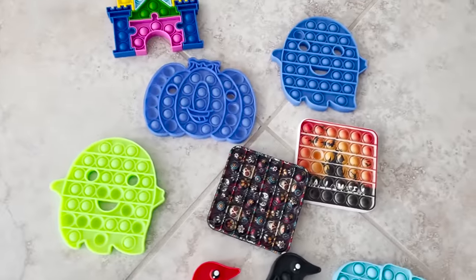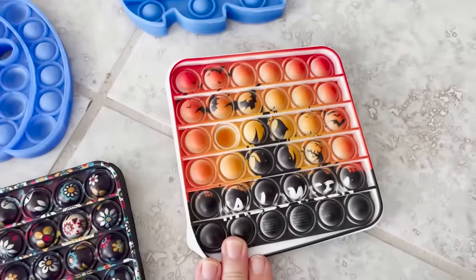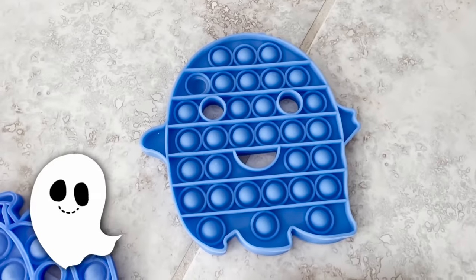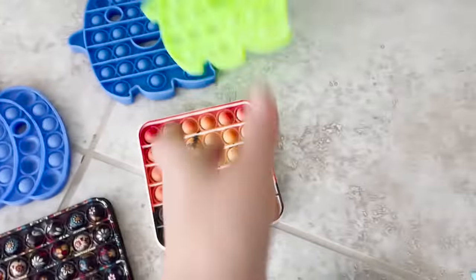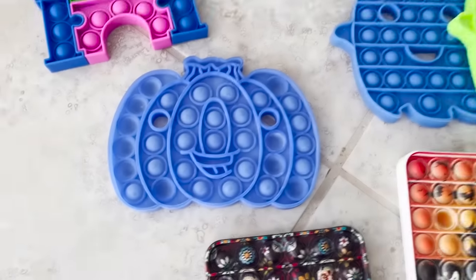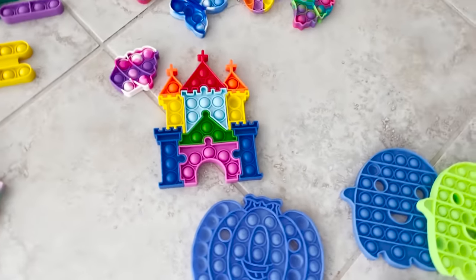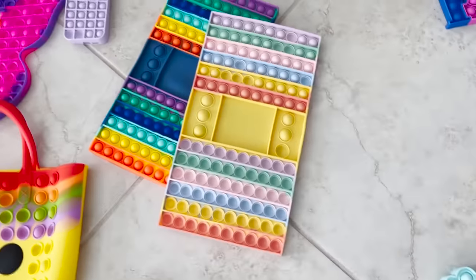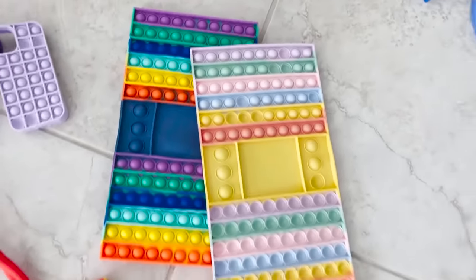Then these are my Halloween ones. I have a sugar skull. I have one that says Halloween, this little ghost, which glows in the dark. This ghost also glows in the dark, super cute. And a pumpkin. This is my puzzle one, really like that. I have more game boards than this, but I don't know where they are unless I've given them away. I used to have them in a ton of colors.